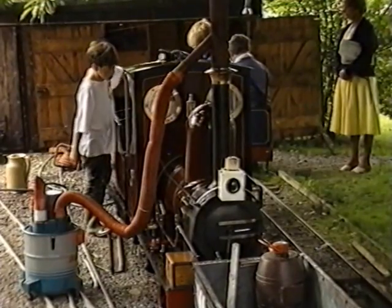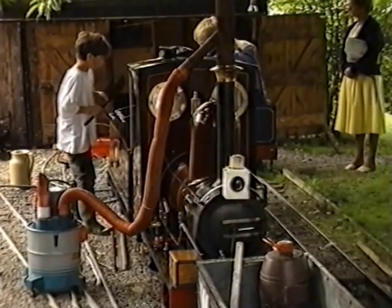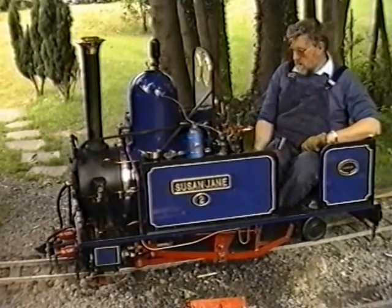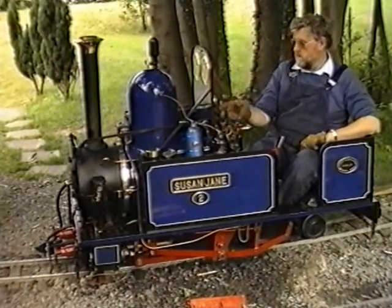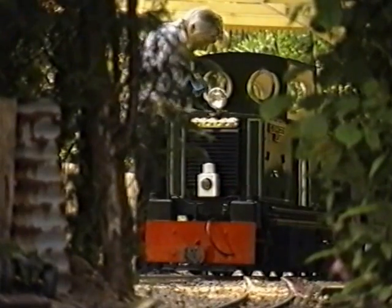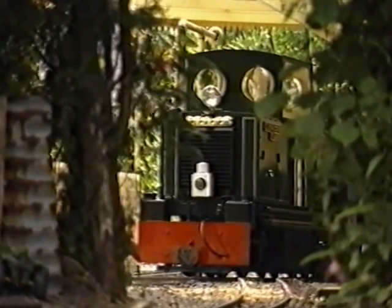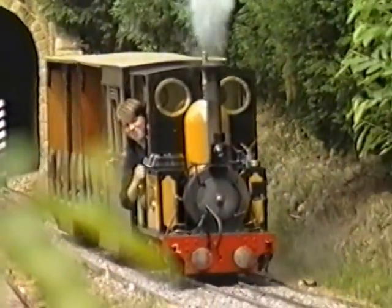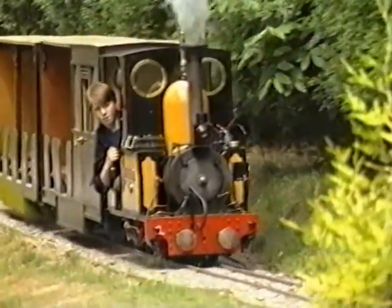Early on a summer's morning, we find Wayside Light Railway No. 4, Wealden Lady, being prepared for a day's work. Nearby, No. 2, Susan Jane, is nearly ready, and there's just enough time to give the diesel a final polish. Sir Robert has been in steam for some time now, and he's already hard at work.